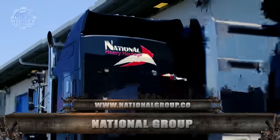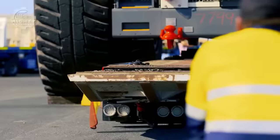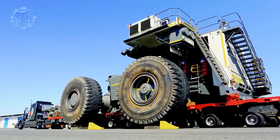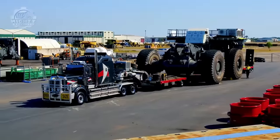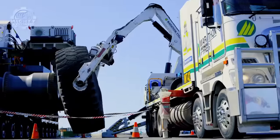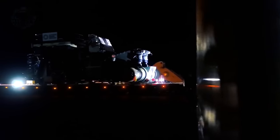Transporting it from one location to another has been a difficult task due to its weight. As a result, the National Group has opted to simply remove its wheels prior to loading. Once that is determined, it is transported using a road rail propelled by two heavy vehicles. To ensure greater safety, not just for the people surrounding it, but also for the operators, the police escorted this machine throughout its journey.